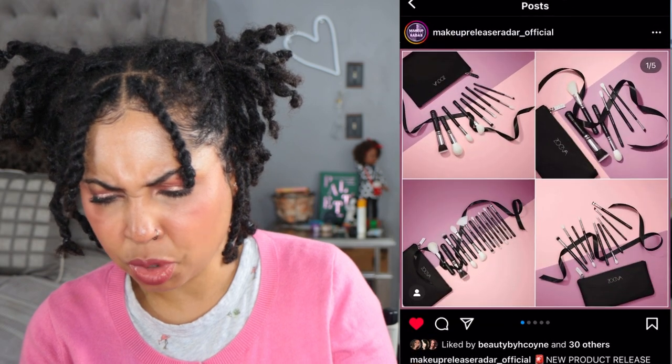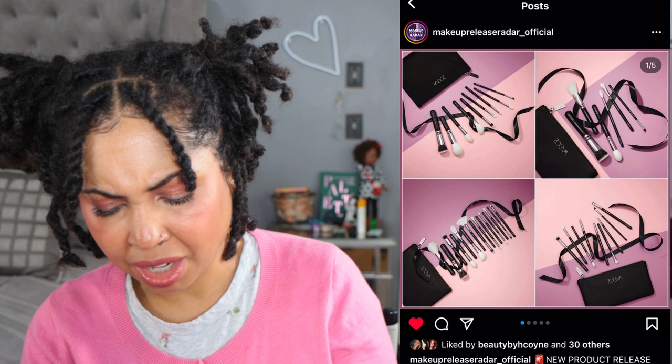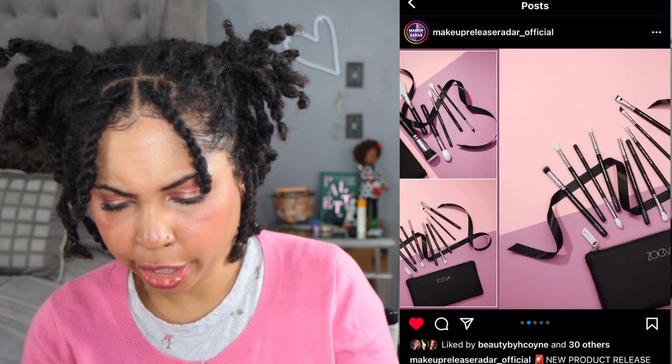I haven't seen anything from Zoeva in a while either. Now, they have some brush sets. I don't need any of these, but I've heard great things about Zoeva brushes. So let me know. I am passing on these though.